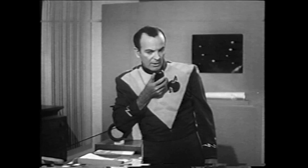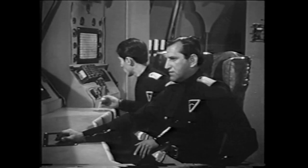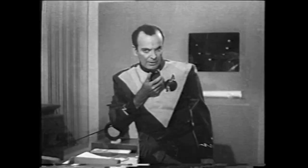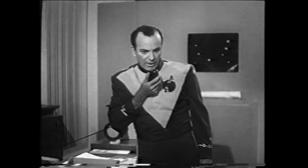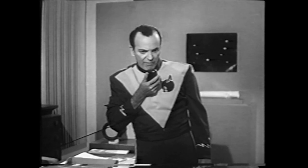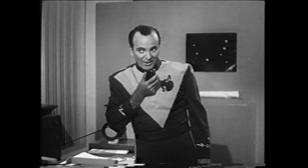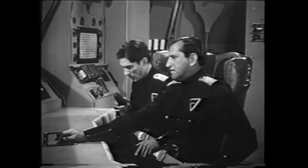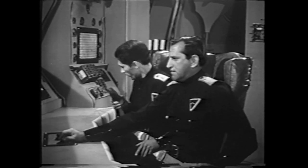Griff to WOX. Griff to WOX. Come in. WOX to Griff. Come in, Griff. Rocky Jones blasting off at 0230. Refused space station is RV-5. Area declared out of bounds, making it ideal for attack without interference. We'll be waiting for him, Griff. Over.